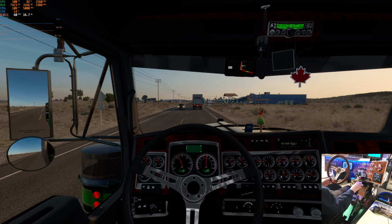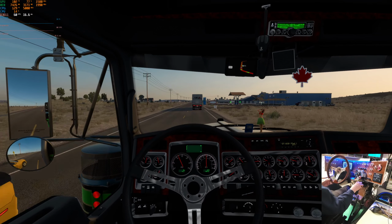Here's that little fuel station. Right here in the middle of nowhere.